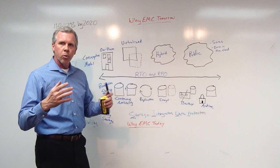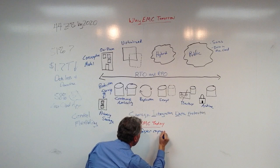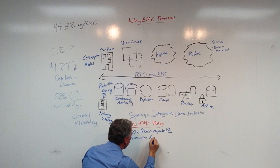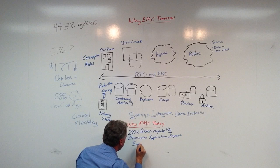So they've seen 20 times faster capability for the backups. It eliminates the application hits that it always was taking before, the impacts. And of course, what this also does is it supports the future growth.